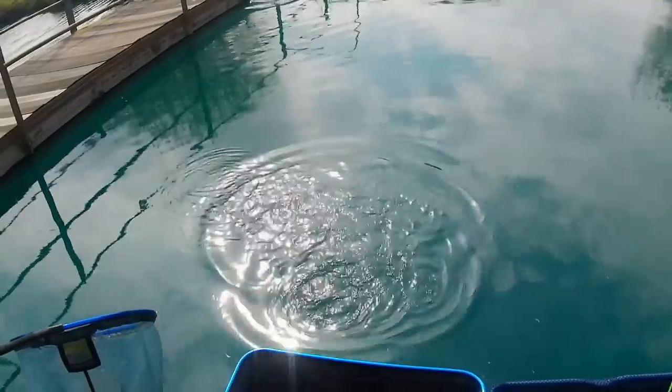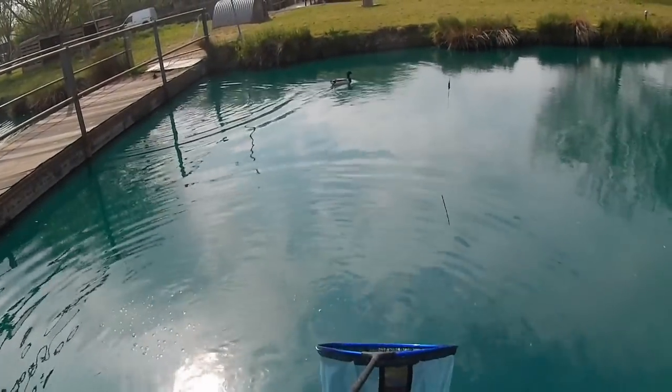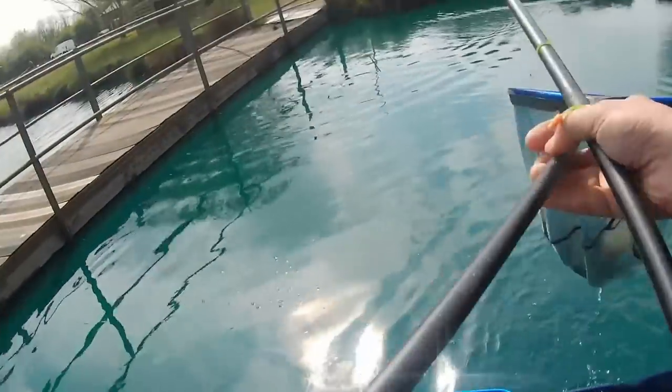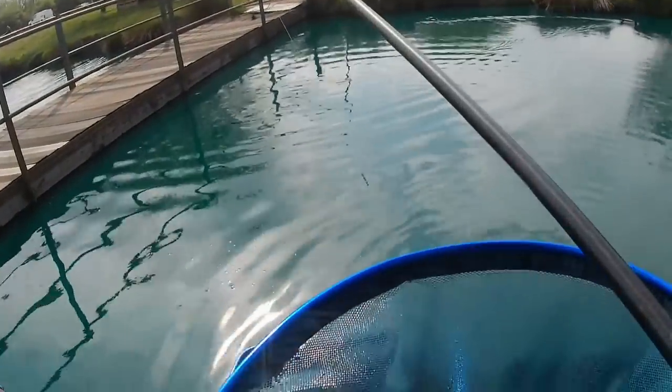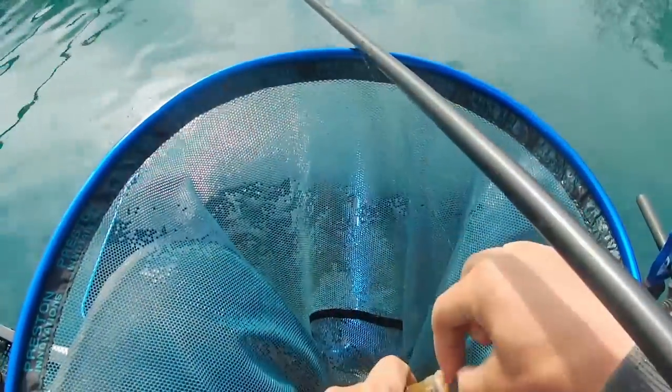Tench, it was. You can see the nice hook there. Just nicked him.